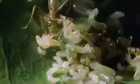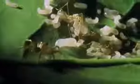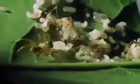A fact a jumping spider dines out on. It has evolved the ability to mimic the smell of the weaver ant colony it lives with. Then it can roam freely among the ants, picking and choosing juicy meals. The soft, fat larvae are best.